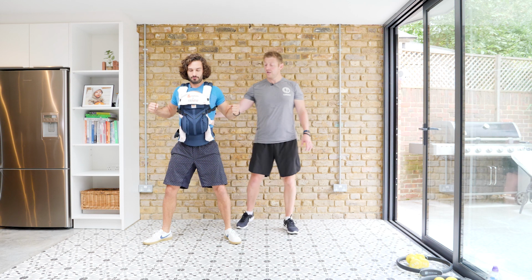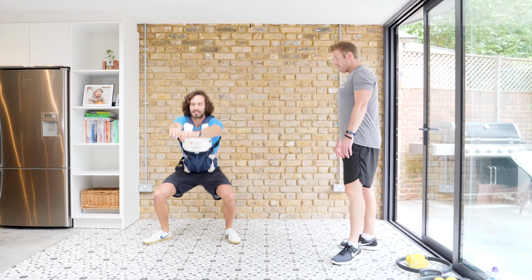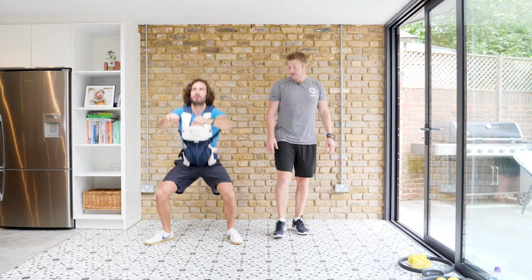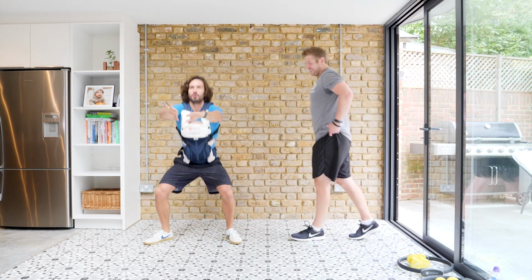Just not quite as deep for me, Joe, on the squat. Although I'm not using a weight, if you consciously activate those muscles in your upper back, you feel them work. And that's what you're trying to do. You're trying to reset your posture and have that nice stretch through your back. That breeze is lovely. Yeah, we needed that.